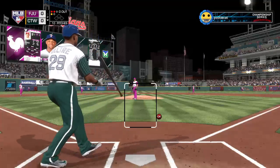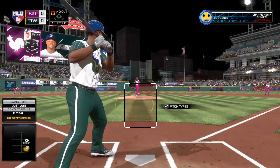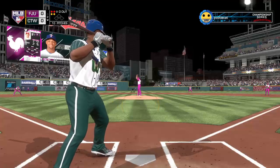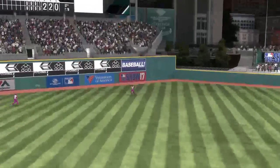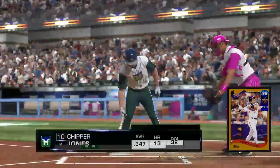Tried to crush that ball and now perhaps needs to shorten up with two strikes. Into the windup. Here comes the 2-2 pitch. Hard liner to center field. Dawson has to roam straight back, but he has it for the first out.